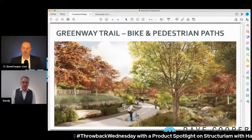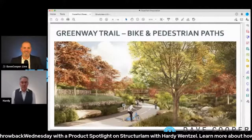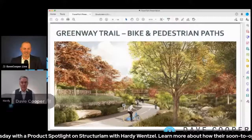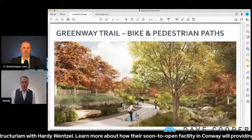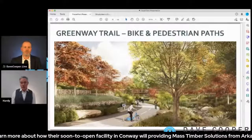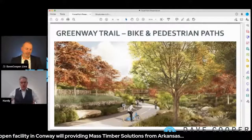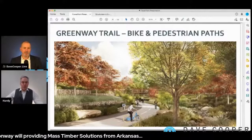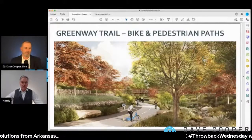And they were so enthusiastic about working with Structurlam that they also made an investment as a minor shareholder in the company, really helping us get our foothold in Arkansas, which will also open up a whole new market for Structurlam, right there in central Arkansas. So the location where we're building our plant is in Conway, Arkansas, which is just outside of Little Rock.